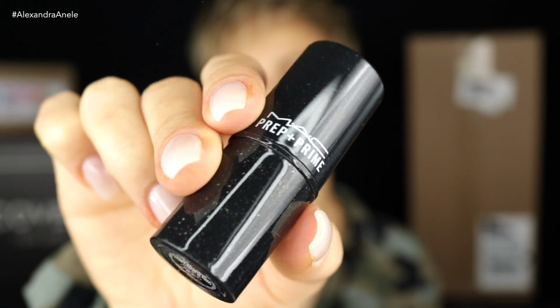I think this is from MAC. I just can't keep up with them. MAC mattes. So we have the Pore Refining Stick. I never really use those. I don't really like them that much. I like the packaging. It's cool. I don't know how well you can see that. It's kind of sparkly. It's black, but it's sparkly.